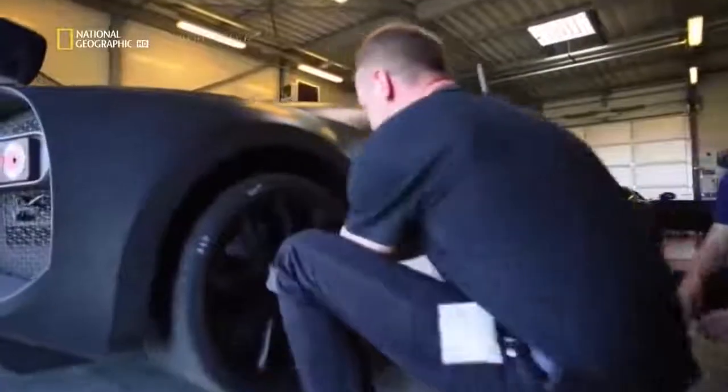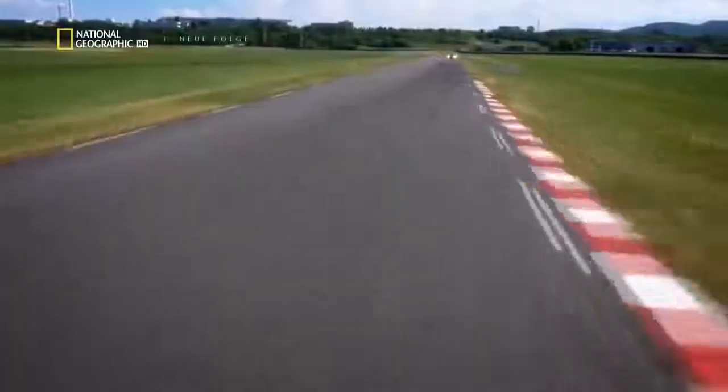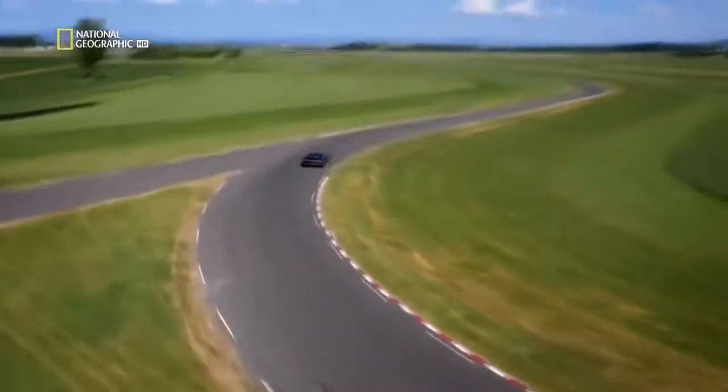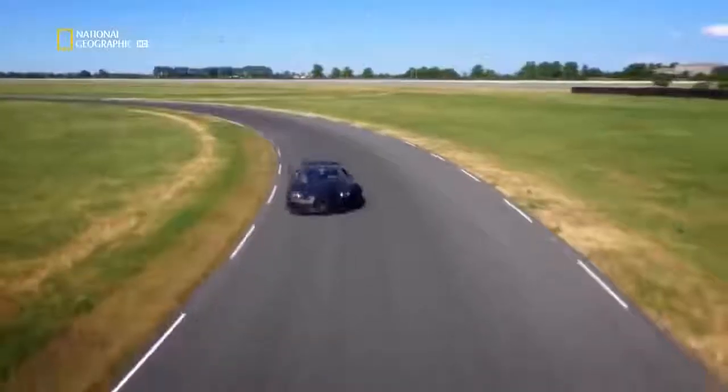When you're blazing a new high-performance trail, a big engine and powerful brakes aren't enough. You've also got to develop a new set of rubber. We said it's gonna happen, but I don't know how today. Michelin starts designing a new tire at their state-of-the-art facility in Clermont-Ferrand, France.